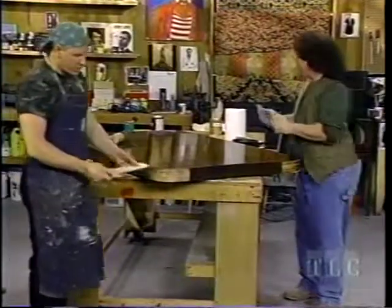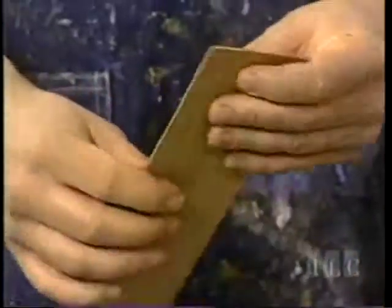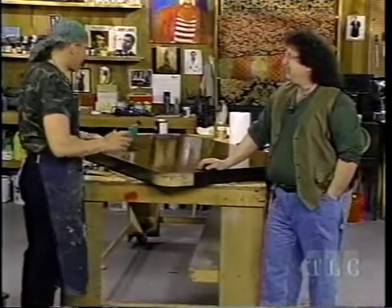Now, the veneer we bought was a special 16th inch thickness, so it would match up with the old veneer, because that's what this is. You can see it matches perfectly. But, you know, the color's a little different. Well, we're going to have to take care of that in the next segment.